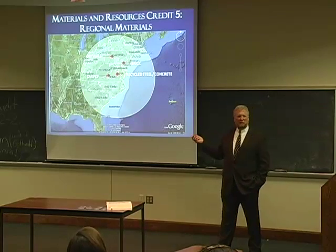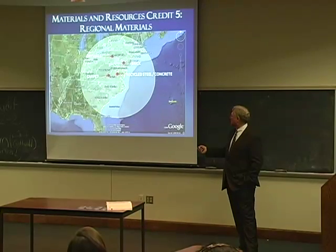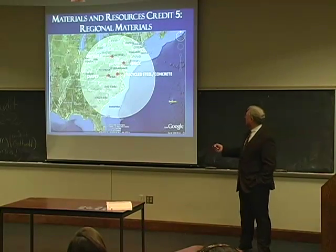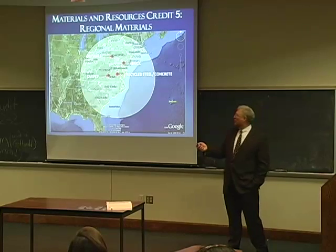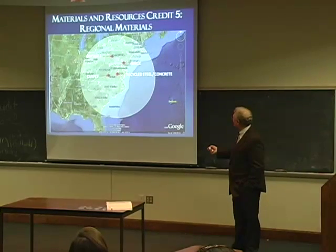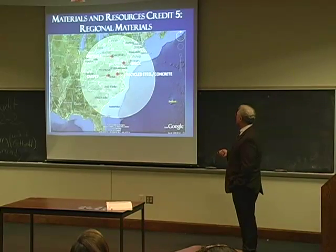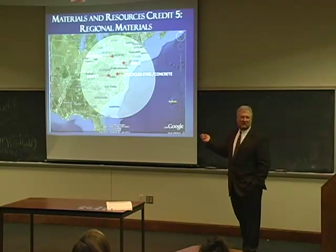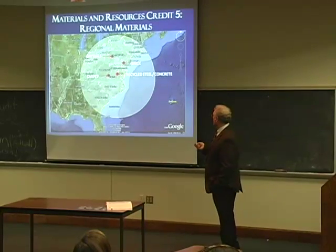There's a carpet plant, believe it or not, in Galax, Virginia, but even if it's out of Dalton, Georgia, that's within the range. Slate comes from Vermont. The limestone that we have comes from Indiana. It just depends. So it really gets that close when we're looking at these things. In fact, we think we get exemplary performance on these.